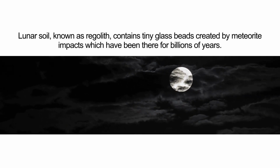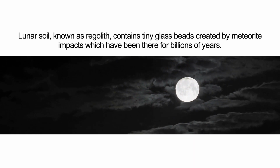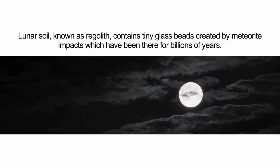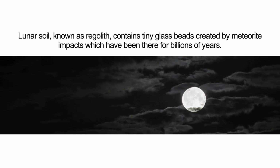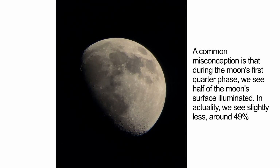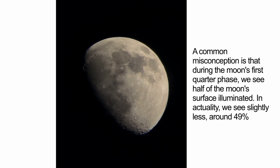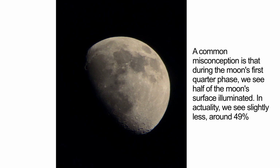Lunar soil, known as regolith, contains tiny glass beads created by meteorite impacts, which have been there for billions of years. A common misconception is that during the moon's first quarter phase, we see half of the moon's surface illuminated. In actuality, we see slightly less, around 49%.